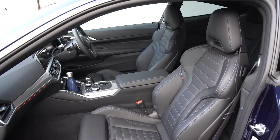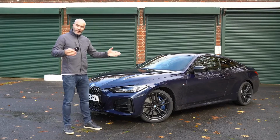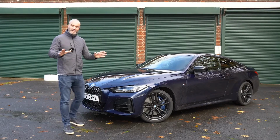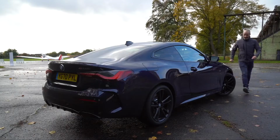If you want to know more about the nitty-gritty, the tech that's inside this car, etc., go and watch CarWow's video that they did on it very recently, because obviously Matt Watson goes into all the detail far more than I'm going to today. Today we're just focusing on the driving. Right, let's get in and head off.